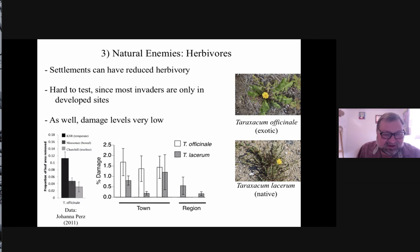So we do have a little bit of evidence. For example, here are some data for common dandelion. Taraxacum officinale is introduced. Taraxacum lacerum is actually an Arctic native that's present as well. We have evidence that as you go further north from southern Ontario to northern Ontario, damage levels rapidly drop. There might be some hint that the native dandelion has less damage than the exotic dandelion, but we just can't find the exotic dandelion out of town. And again, damage levels are really low. Again, only a couple of percent.